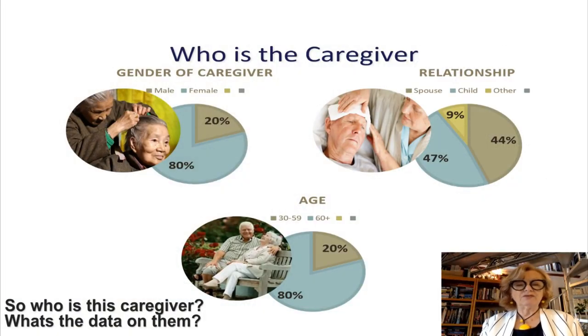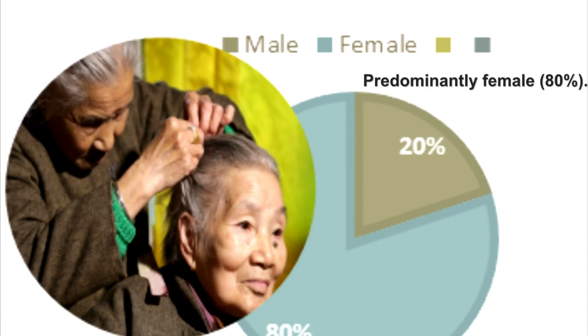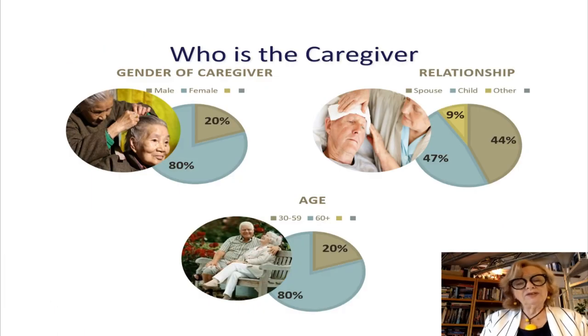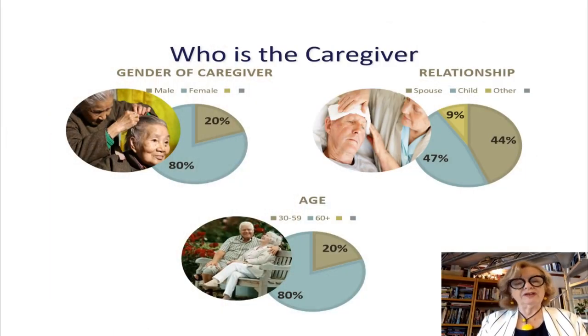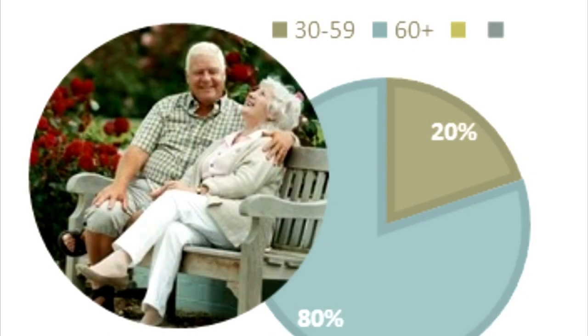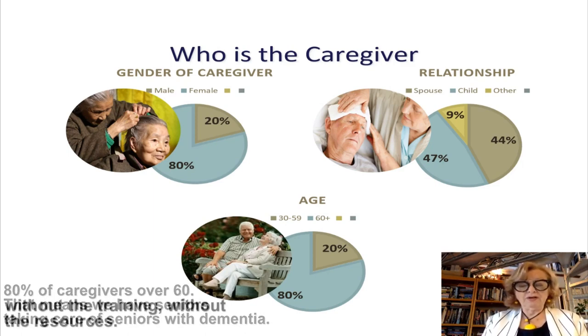So who is this caregiver? What's the data on our caregiver population? Well, they're predominantly female. More than 80% of our caregivers are women. And the relationship of caregivers is kind of split between the children of the person with dementia and a spouse of the person with dementia. What's really telling about the data here is the age of the caregiver. Over 80% of caregivers are over the age of 60. That's pretty scary. That means we have seniors taking care of seniors with dementia without the training, without the resources.